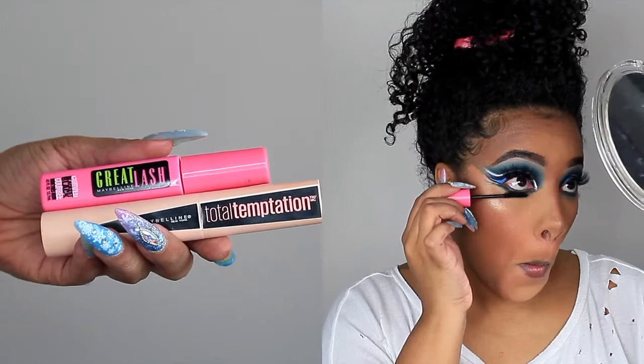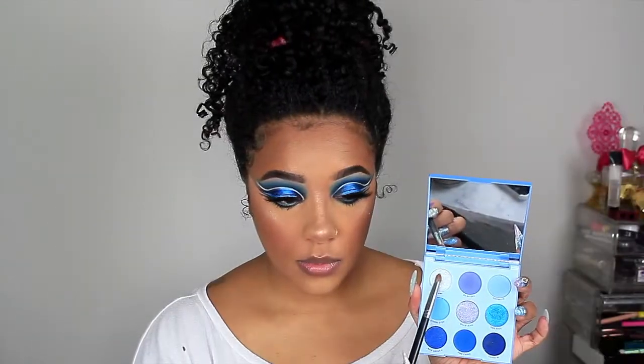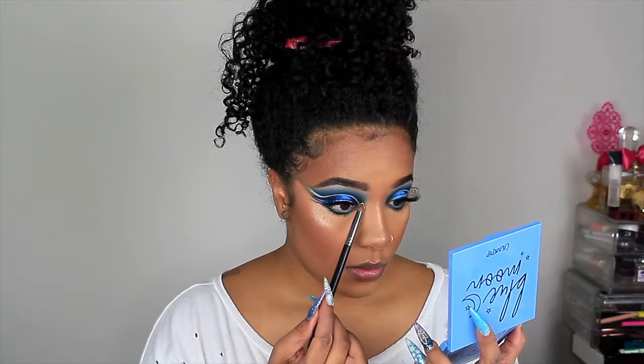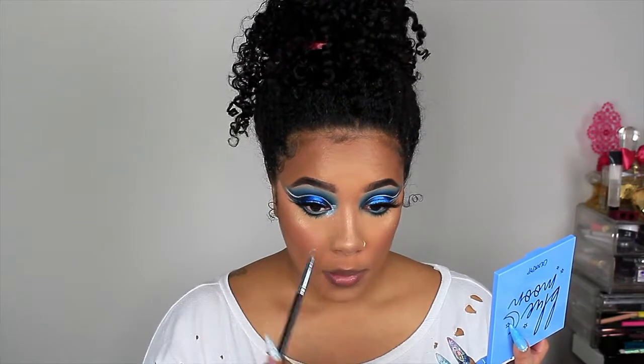And now I am tight lining. Ooh, this Callie. So I went in with that same shade that I put in the cut crease, pretty much where that white graphic liner is. And I just placed that in the inner tear ducts just to brighten that center area a little bit.